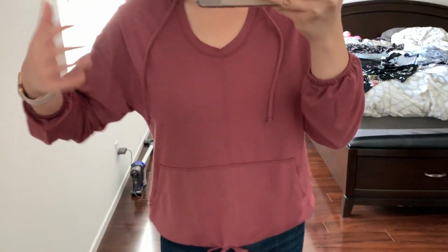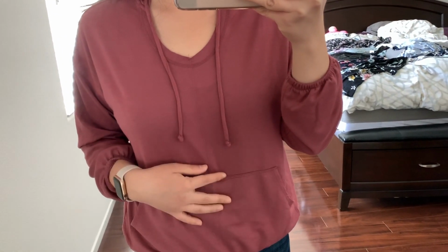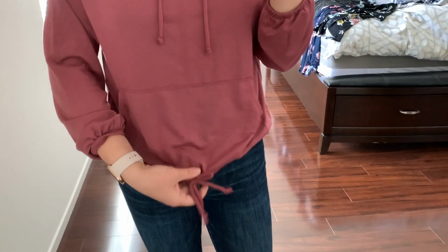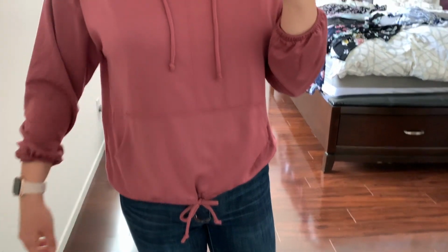It's really pretty though, very comfortable as well. And comfy is typically my aesthetic, like it should be for most people. I'm trying to think of any other details. This you can also adjust. This is actually a functional tie detail as well. What do you guys think?